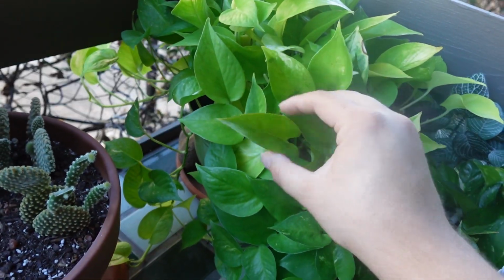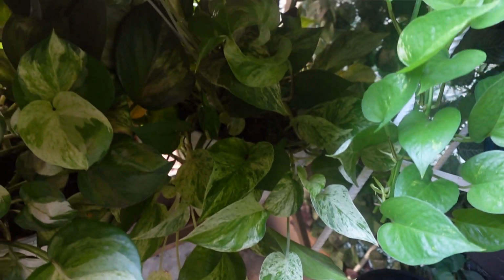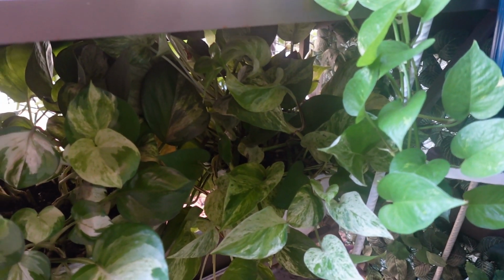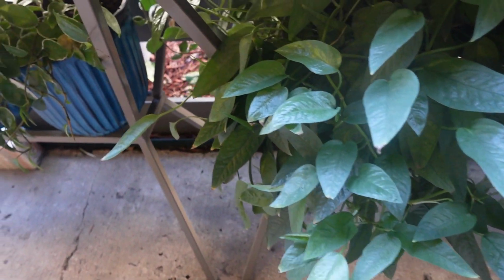But yep, this is my Neon Photos. And over here I have my Snow Queen. I don't know if y'all remember my Snow Queen whenever I did the propagation. Not the propagation, but when I replanted them. And over here I have my Manjula on the bottom. And over here I have my Cebu Blue.